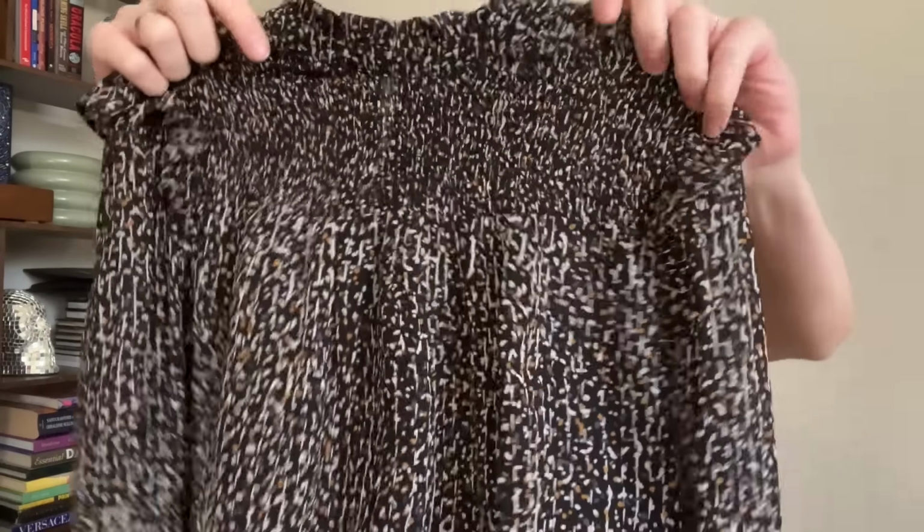But like, tell me you're supposed to wear that in the fall. Like, only if it's hot. And then last, another Loft. That is long sleeves.